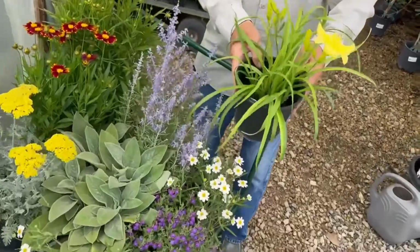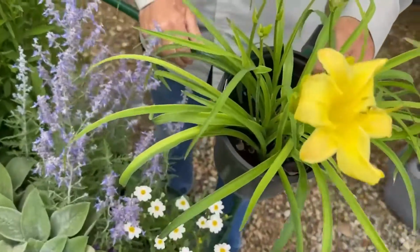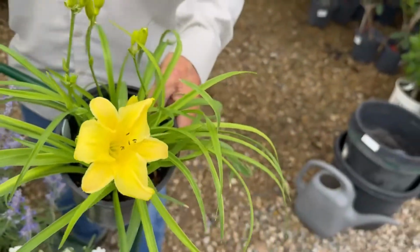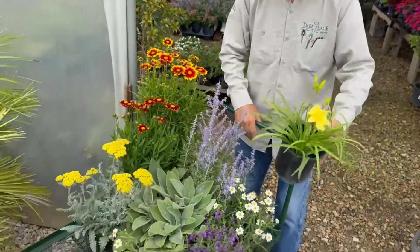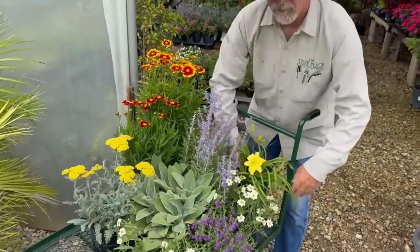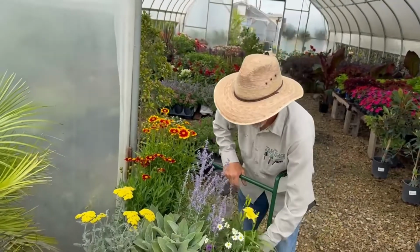Daylilies, who can do without them? This is a cute one. It's a dwarf. So this one will bloom from now till the end of July or into August. Super. One of my favorites, will outlive us all. Daylilies hang in there forever.